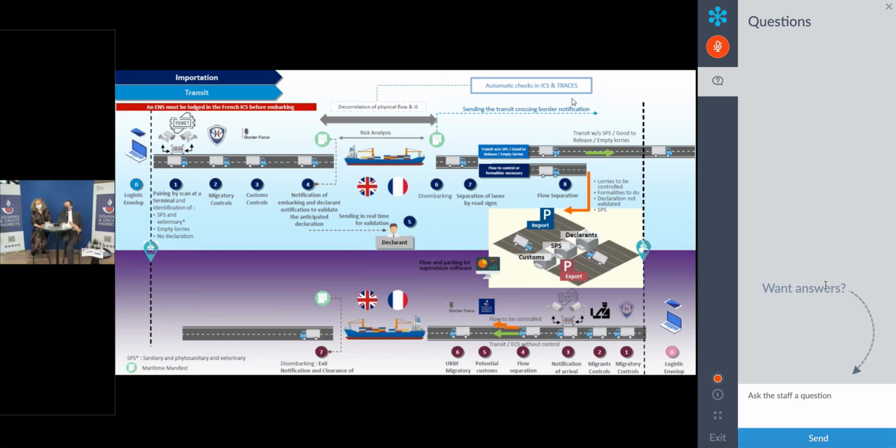Clear. Can we now see maybe the export? Yes, actually for the export flow, it's quite the same process, maybe a little more simple because for that flow, we don't have to deal with what happens on the next side. So the driver will arrive at the port and he will be asked by the company agent or the shuttle agent if he has a barcode. And so the barcode will be scanned, and the plate number will also be taken by the IT system of the tunnel or of the ferry company.